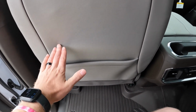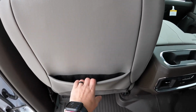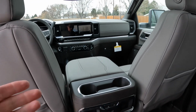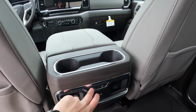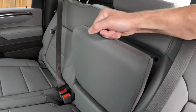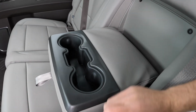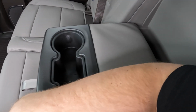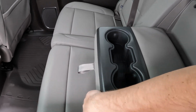At 5'11", I have more than a hand's worth of room in front of the seat. I can be a backseat driver, I can be chauffeured, let them know where I want to go while I'm enjoying some drinks, heated seats, ventilation, and plugins. And I have a couple more cup holders in the center. Something I do wish Chevy did though was line this in the center of it so that I could still use my arm rest and not lose one of my cup holders.